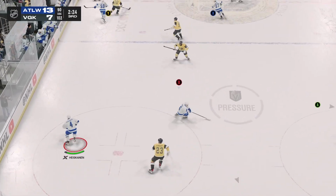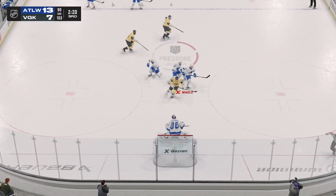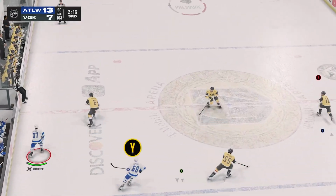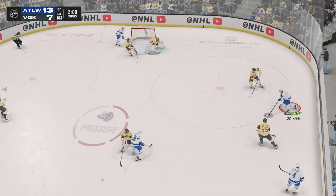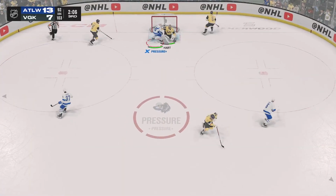Atlanta's got it from behind the net. Passes it to Kane. Oh, they forced the turnover. Big time stop there. Atlanta's moving it up the ice. He grabs the puck here at the point. Routine save made by Hart. Oh, turns it aside once again.